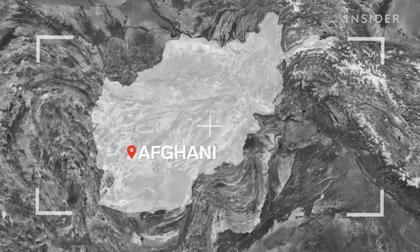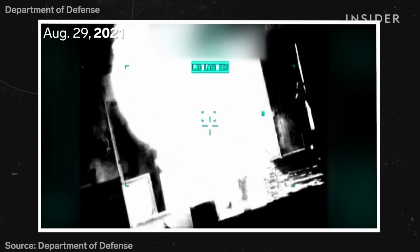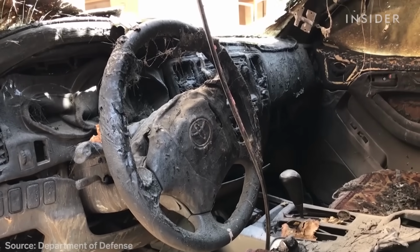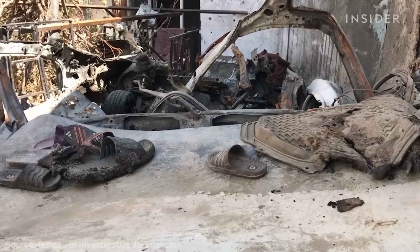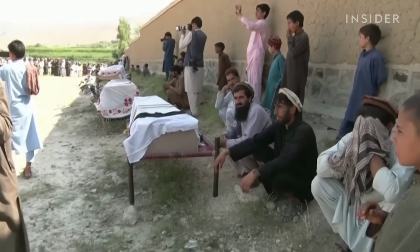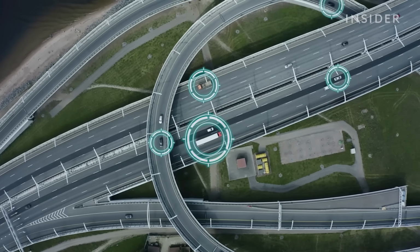Human error during drone strikes has caused a high number of civilian casualties in recent years. As Kabul fell to the Taliban in 2021, a US MQ-9 Reaper drone fired a missile that killed 10 civilians, including 7 children. The drone team mistook an aid worker's white Toyota for that of a potential terrorist. According to the Bureau of Investigative Journalism, the US has killed at least 300 civilians in drone strikes and covert operations in Afghanistan between 2015 and 2020. But AI systems designed to make the tough choices easier are also getting it wrong, as we'll see later.